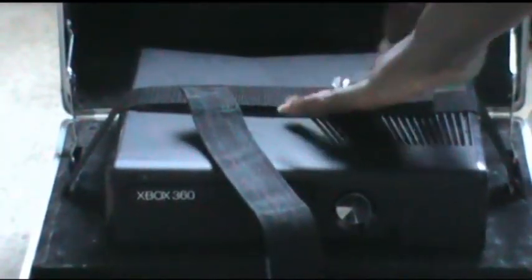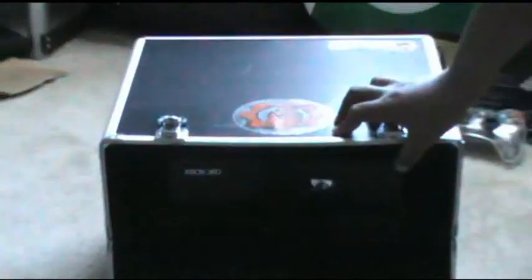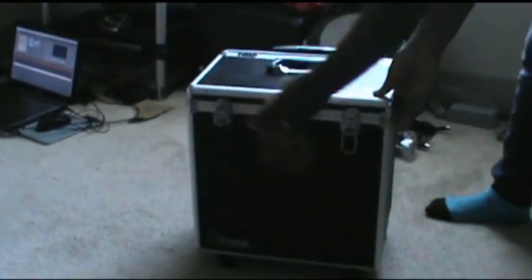So what do you think about this, really? Pretty cool, huh? Yeah, that's pretty dope. I mean, it's real cool that you can take it with you. It's solid and it protects your systems. You don't have to worry about anything getting onto them. If anything falls on it or whatever, it's totally protected. And it's protected to the point where it doesn't shift around inside of it. As you can see, this holds it down pretty well. And all you have to do is just close it up, sit it up, and close it. And that's like two little buckles here.